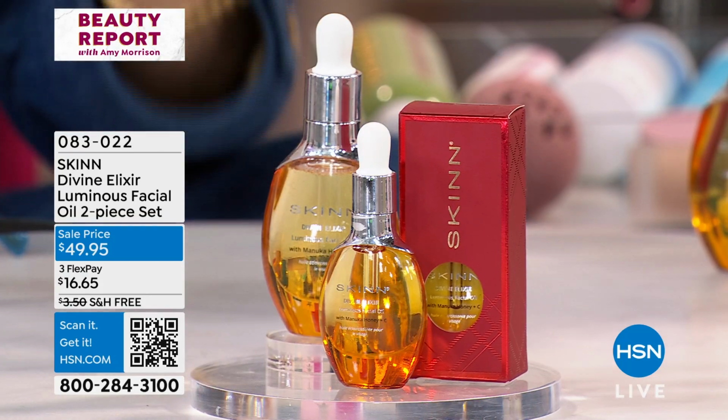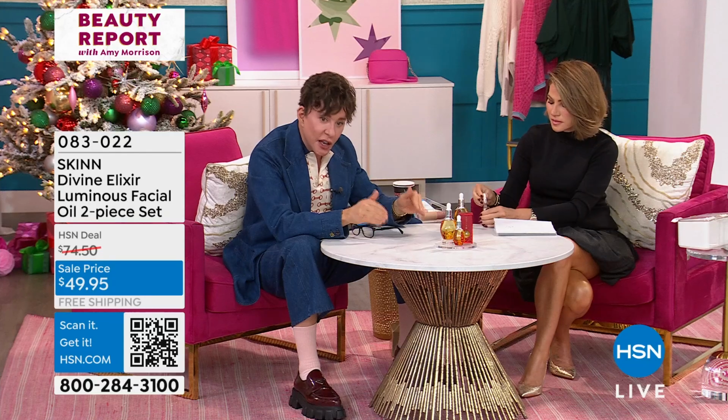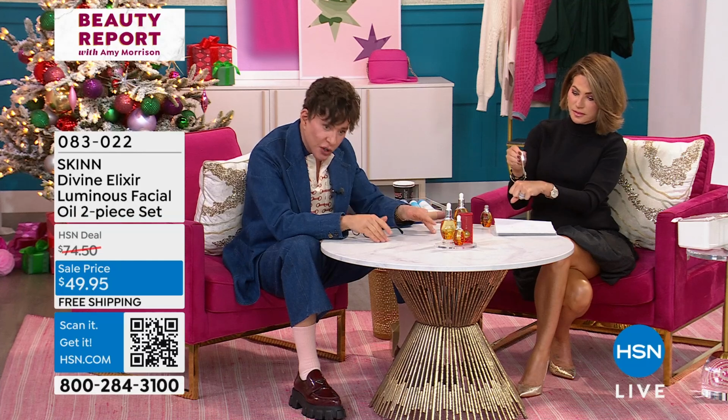These are so the Manuka Honey Oil, I make 3 different oils. We have the king of oils. This is the best oil at HSN 3 years in a row, 3 years in Australia, 3 years in Canada. It's only 3 years old.